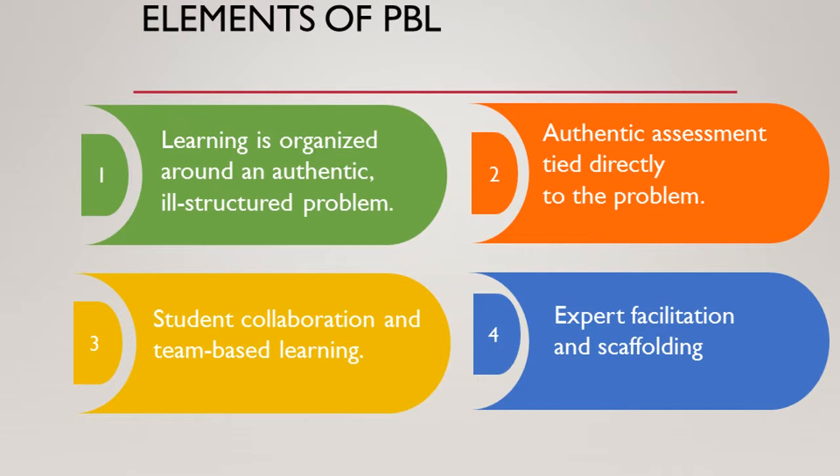Student collaboration is big in inquiry-based learning in general, but especially in problem-based learning where students work in teams and they're learning how to collaborate with one another. And then it does require that the teacher facilitates, not teaches necessarily, but facilitates what is going on and leads kids to where they need to go.